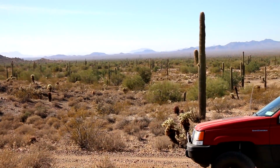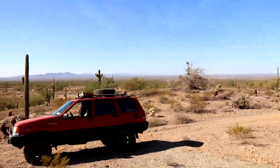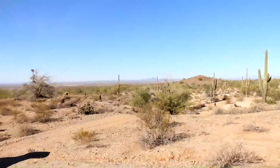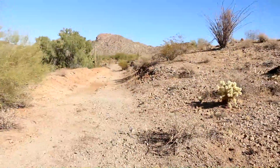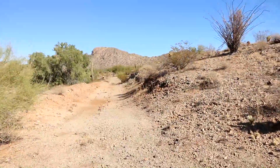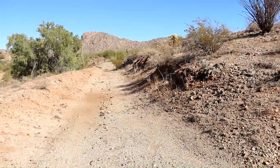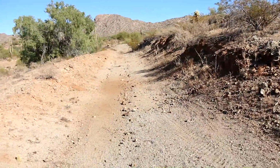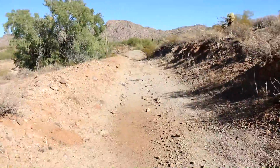So how about that view? That is not too bad. We have reached what I think is the first evidence of any sort of mining activity. When you look on Google Earth, this looks like a big trench, and in some ways it is a little bit dug out. So we are in the area now where there is at least one mine.